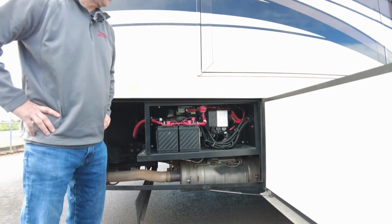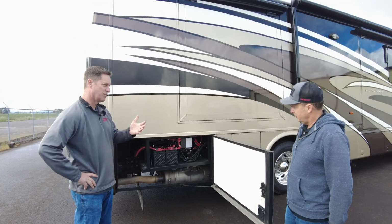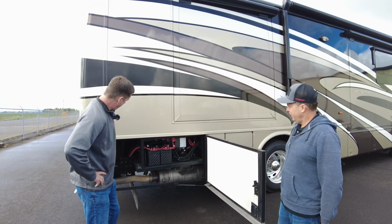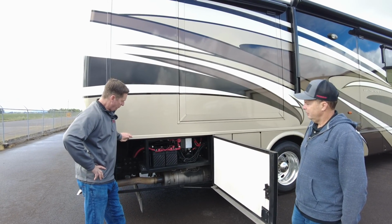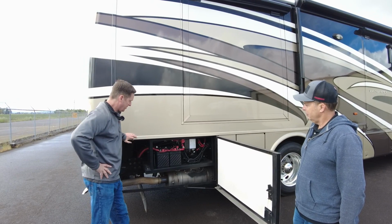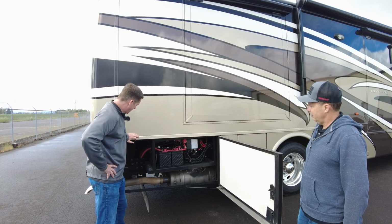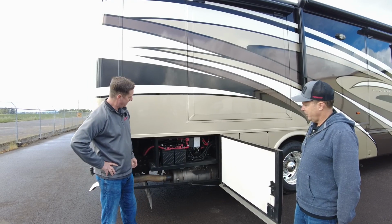This is a 2-owner coach. The original owner actually was an old storage customer of ours. I remember it here. And the second owner, really nice folks. He's from California, so you could tell that this coach has always been well maintained. It's also been in an environment where you're not going to see the rust and stuff like that. There's no rust or corrosion.